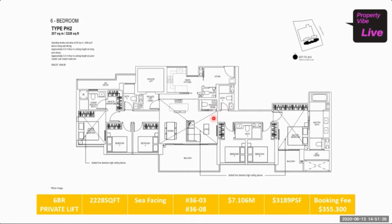So the 6-bedroom penthouse comes with private lift. Okay, it is actually 228 square feet, and this 228 square feet is actually very, very efficient. We got almost near zero wastage of space. Okay, and then it's all sea facing, beautiful sea facing, facing Rani, Sentosa.